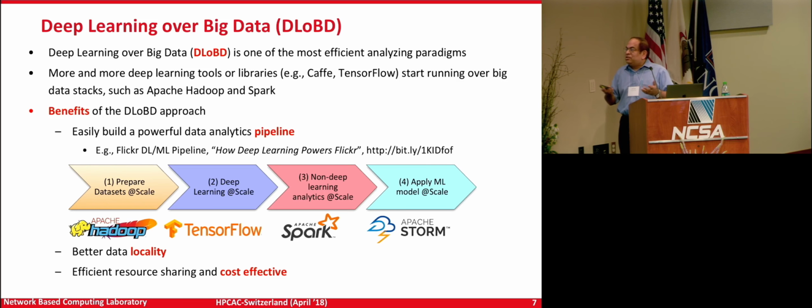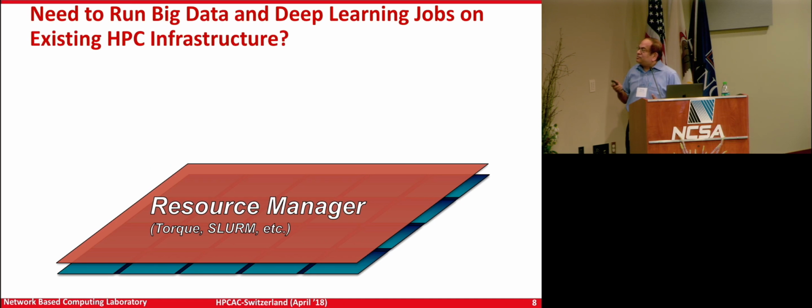They should be able to do this, but then the question is, we HPC people know this: how do you really exploit data locality? And we also heard about resource sharing and cost effectiveness. So naturally, if you ask all these questions, it comes back to saying I need to run it on the same hardware; only then can I achieve all these things. If I have three different clusters, an HPC cluster, a big data cluster, and a deep learning cluster, moving gigabytes of data around will lose you performance. So that is not practical.